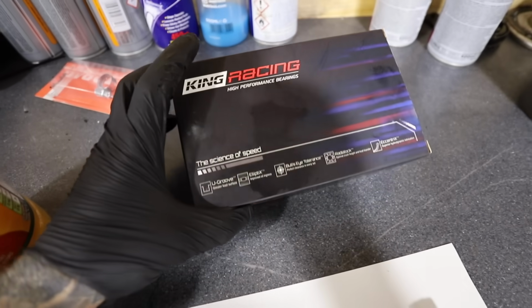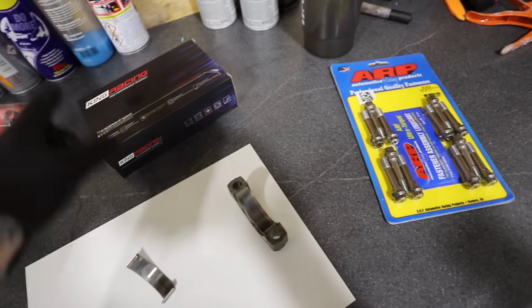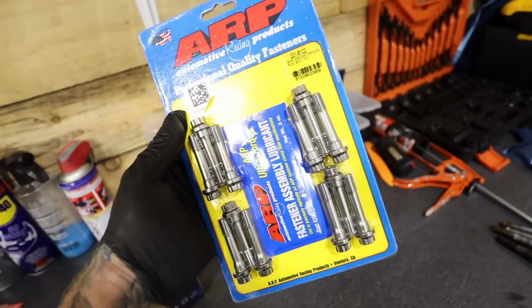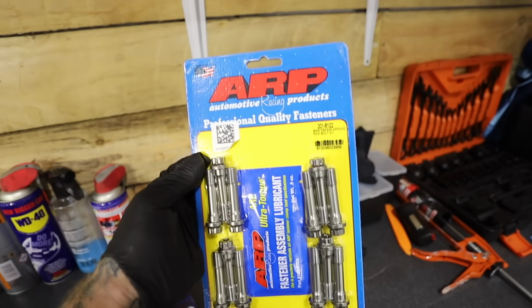So here are the new bearings. I can put them in no problem, and here are the new ARP bolts. These are all upgraded stuff, uprated, so hopefully we don't ever have to do this job again. Well, we won't. But the problem is there's 2 types of bolts. These are the M10 bolts, which are apparently for 2003 and later, and guess what? Yes, I bought the wrong bolts.